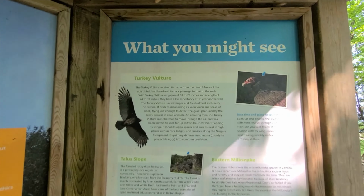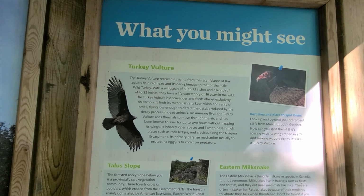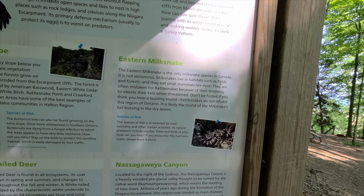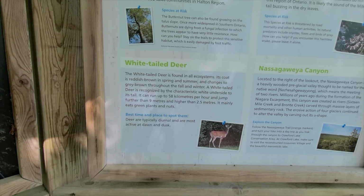So the animals that we can see here, the turkey vulture, I think I've seen one the other week around. Oh, some snakes. They're not venomous, so that's good. And the white-tailed deer.